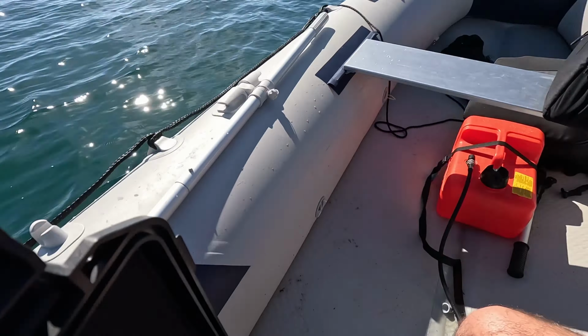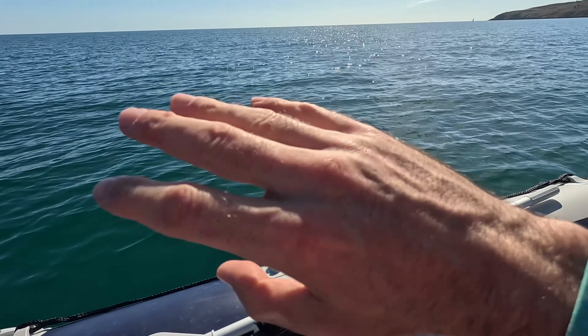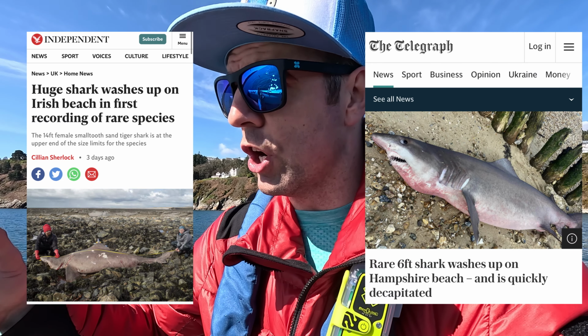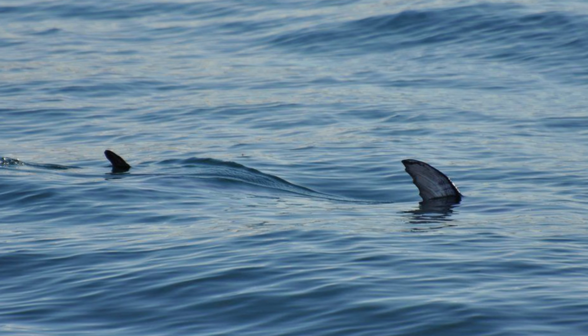First things first, we've got the aerial drone. Take that everywhere with me. You just never know. This is very good bait for dolphins. With the recent marine life we've seen getting washed up around the UK as well, 2 sand-toothed tiger sharks, you know, there were swordfish in these waters last year. I always like to be prepared.